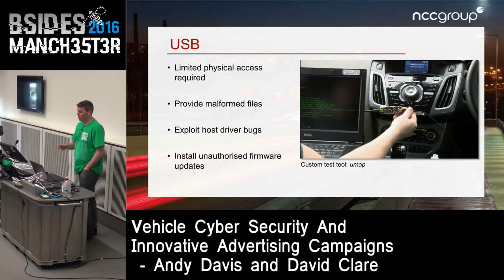Okay, so we're now going to go on and talk about some of the other tools and techniques that we use for other interfaces other than the onboard diagnostic stuff. So first of all, USB. I've done quite a lot of USB research over the years, developing a number of different tools and techniques.